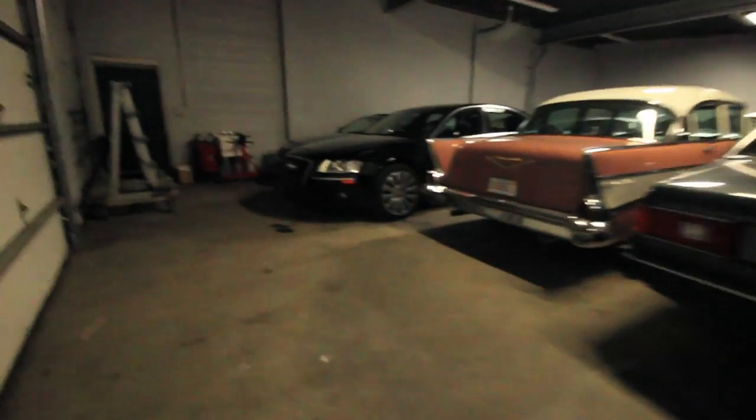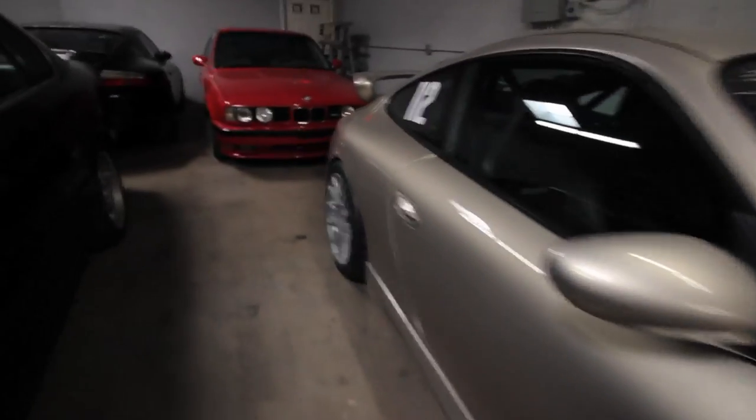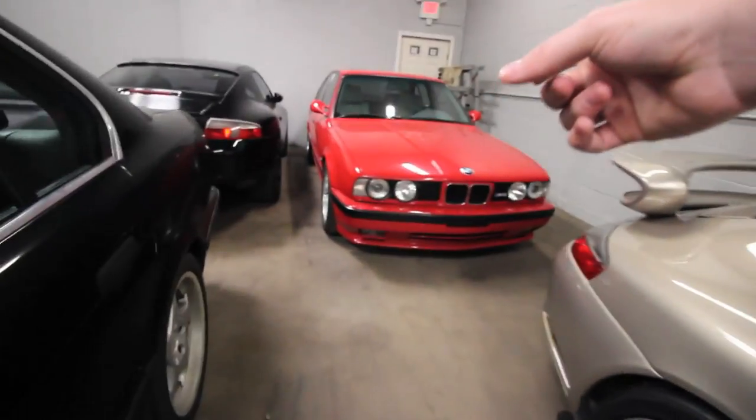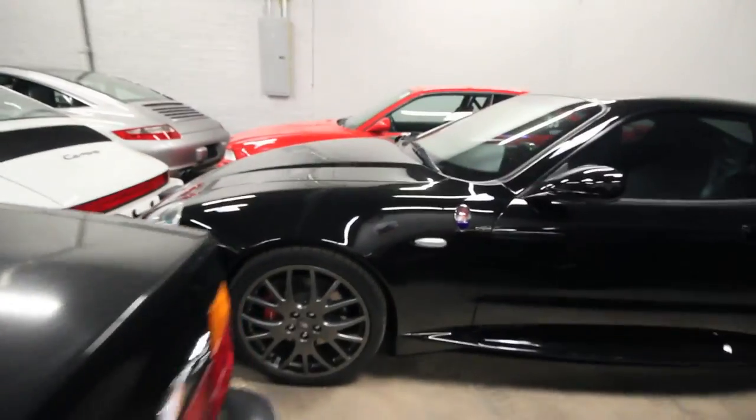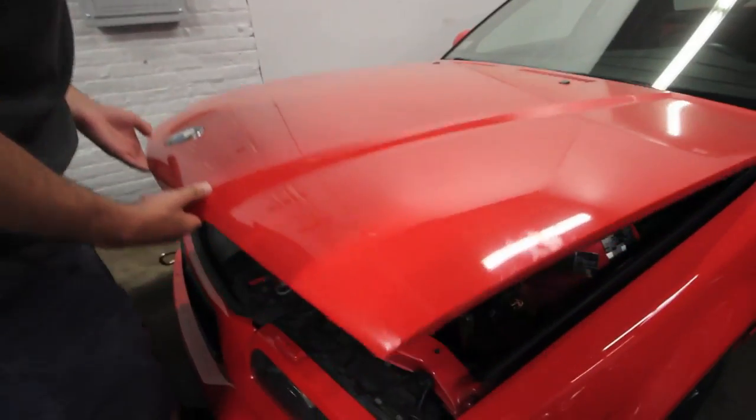I don't know what's in here, but we're about to find out. Wow, it's really packed in here. It's getting a V8 in this? Yes. That's sick. Is it an E34? Two E34.5s. Right here? And right there. Dude. Oh, is this an M3 E36? Okay. So this car is a single turbo.